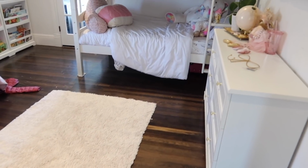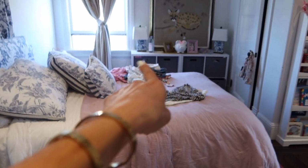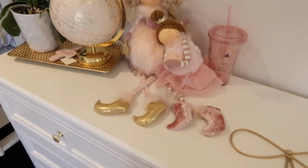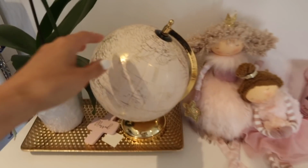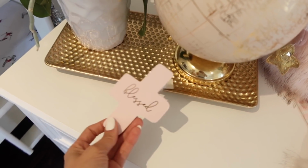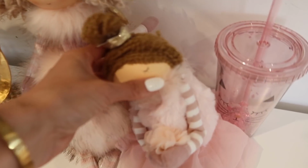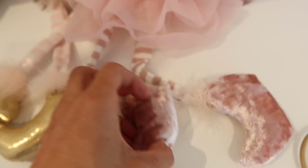Alright, so here we are, day 2. So, a couple things. I want to move this over there, get rid of all of that. Then, this morning, my youngest daughter and I went to Hobby Lobby, and these are all the things she picked out for herself. We got this cute little globe. She found this adorable little blessed cross, which I just loved. This pretty tray. And then these really cute dolls, which I just think are so charming and cute.